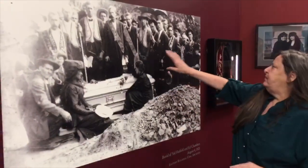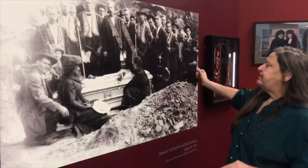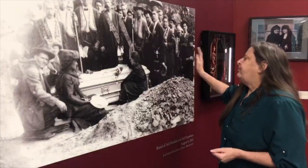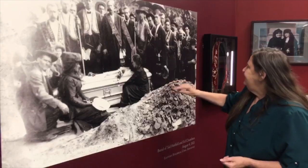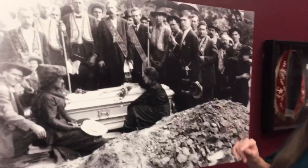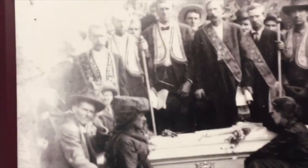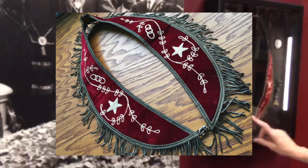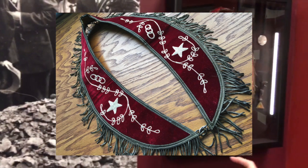And all of the immigrants are wearing the things that they brought with them from the countries they came from. From the kilt, you see a couple of kilts here, to the sashes and the vest. And they have the emblems like this one right here. Here's one of the vests of the Odd Fellows.